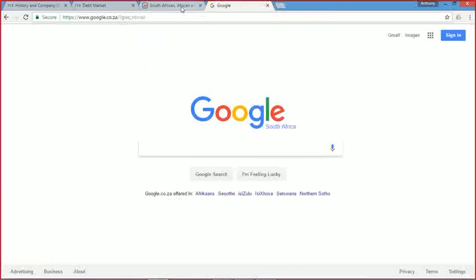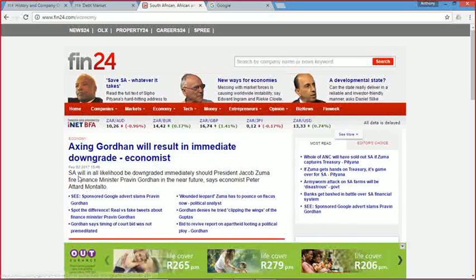If you look at this article here, this came out today. They're talking about axing Gordon, which will result in an immediate downgrade. This is the article, and they're looking at this whole dispute that's going on in the political landscape regarding the current finance minister. All right, so we know that our current finance minister is going to be giving a budget speech toward the end of Feb, yes?